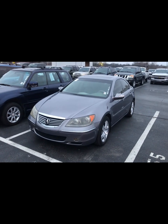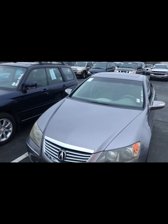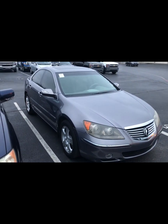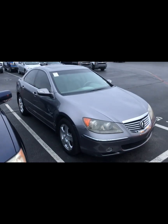2005 Acura RL. Let's see, it's got 164,000 miles. No, 168. Got inside of it. Armrest is torn, which is a cheap, easy fix, but unfortunately the infotainment screen was black, and that sometimes can be a really expensive fix. Motor ran great, no check engine lights.